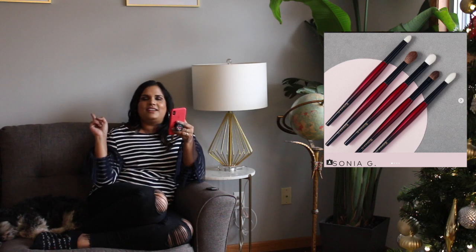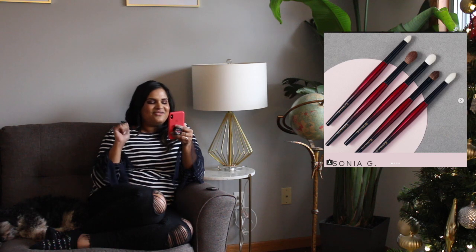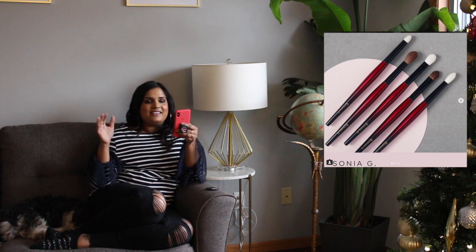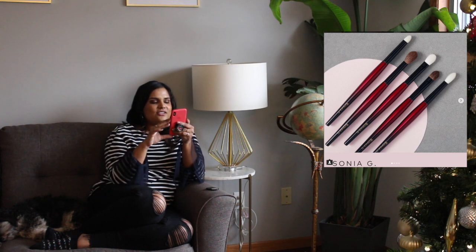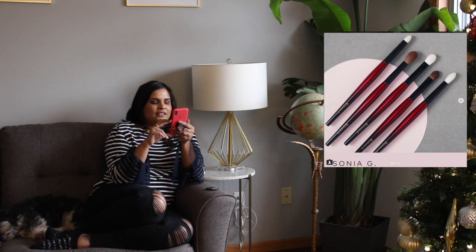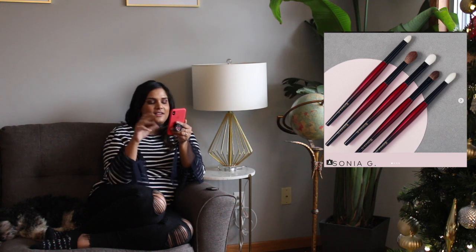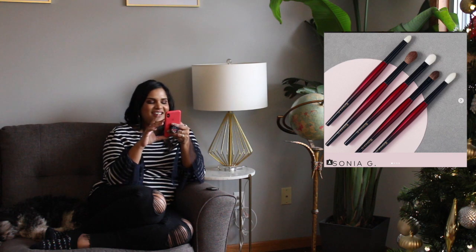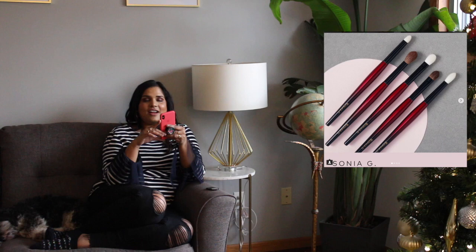I almost convinced Rail to buy it for me for Christmas, but by the time I was having a busy day at work, I think these sold out in an instant, which is insane because they're so expensive. These are the Sonia G Pro Eye Set, 5 new brushes with stunning new handles, handcrafted. They're handmade in Japan by master craftsmen, and they are $150 for 5 eyeshadow brushes.